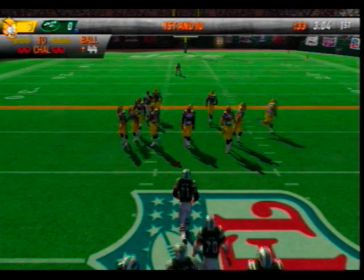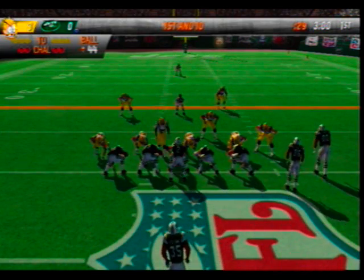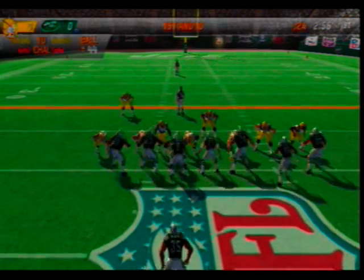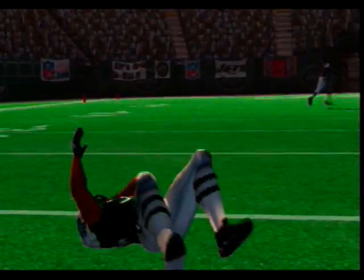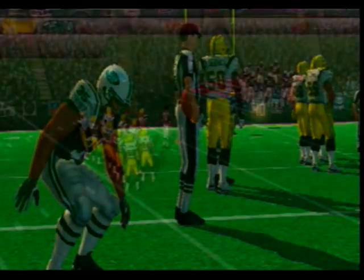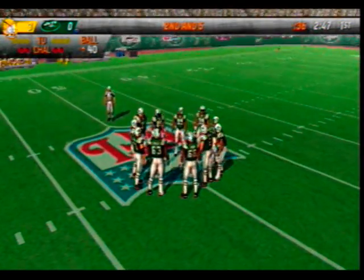First and 10. Ball on the 44-yard line. All day, baby. Come on. The visiting team with a four-man front. Sarah comes up to make the play at the 40. Now they got to keep going out. They can get that defense tired and on its heels. These games will get longer and bigger as the game goes on.